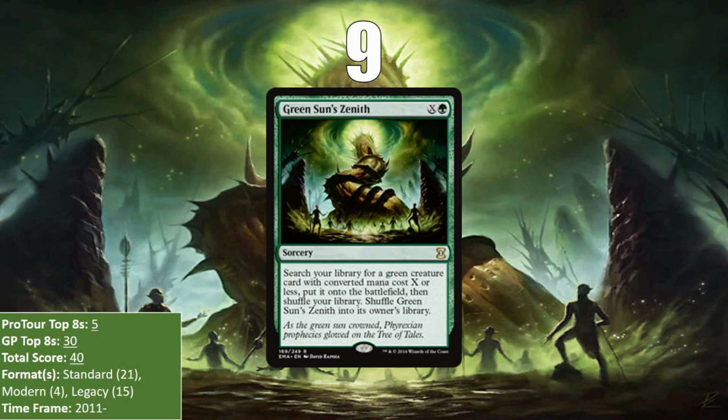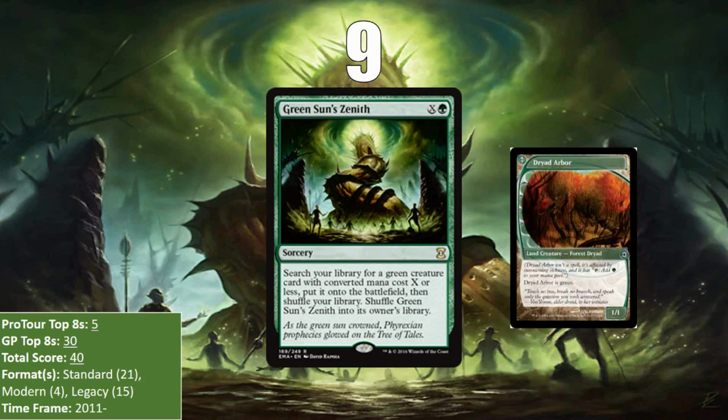Green Sun's Zenith saw some play in Modern too, where it could provide mana acceleration with the help of Dryad Arbor, effectively allowing you to play 2 lands on turn 1, or as is always the case with Zenith, to find situational toolbox creatures. This proved to be a little bit too efficient for Modern though, and the card was banned in Modern in 2011 before it could do too much there. However, it has lived on in Legacy, where it has appeared in a variety of green decks, but it has probably found the most success in Elf decks there.